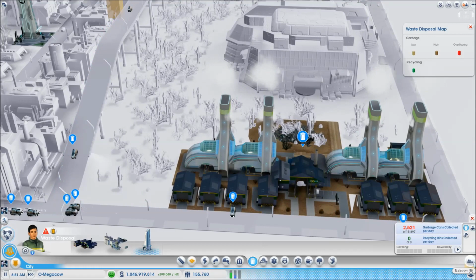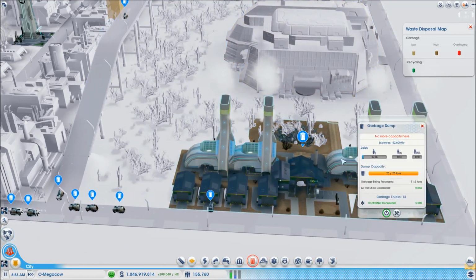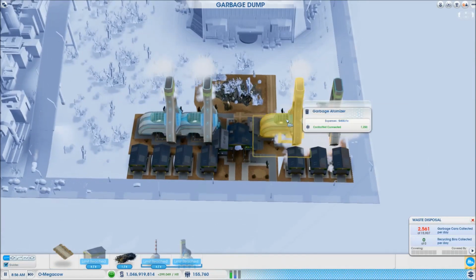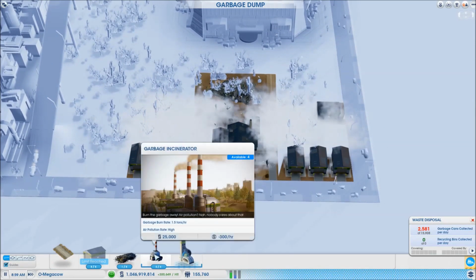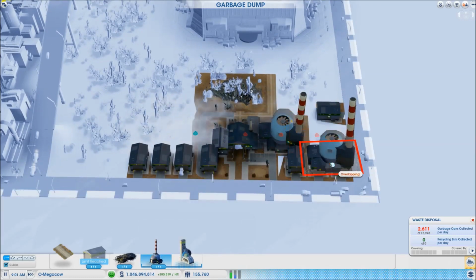So I'm getting rid of those, and I'm going to run it a bit longer to see if the burners actually work better than the atomizers. And it's not a control net issue. We've got control net.